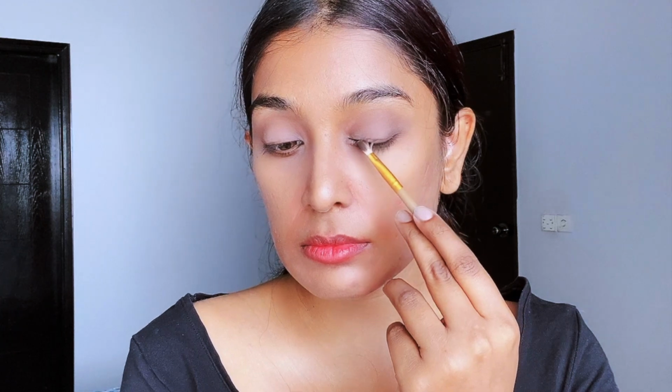For the outer corner, select a shade as dark as midnight, as if you're shading your soul. Put it all on the outer corner of your eyes and let it creep towards the inner corner of your eye, like the creeping tendrils of a haunting melody. Blend, blend, blend, but don't forget to retain that deep, dark glow.